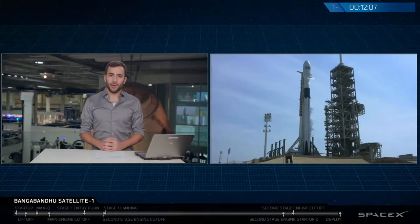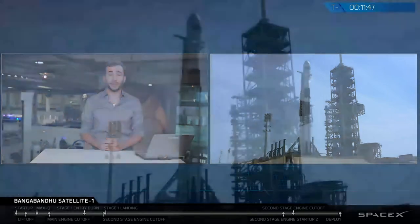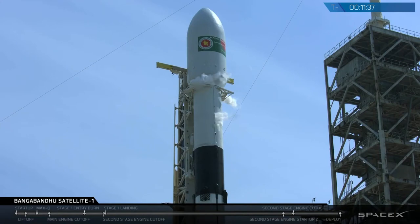My name is Tom Perdario, and we're back today for attempt number 2 of our Block 5 Falcon 9 mission. As we mentioned yesterday, this is a particularly exciting launch as we have two very important milestones taking place. The first milestone is that the payload, Bangabandhu Satellite 1, will be the first official geostationary communication satellite for the nation of Bangladesh. The second milestone is that today's launch is the debut of a series of upgrades to the Falcon 9 rocket that we're calling Block 5. These upgrades are designed to allow us to reuse each Falcon 9 10 times or more, and also reduce the time of refurbishment between flights.